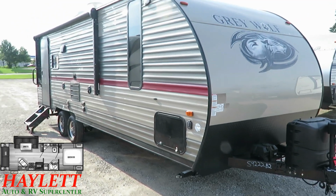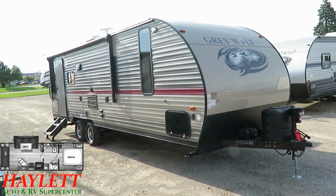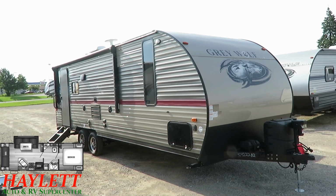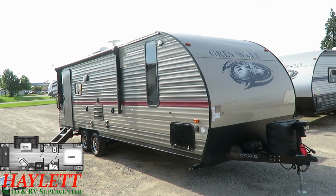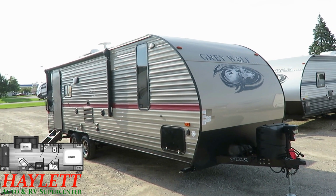So if you do want to do some cooking outside and you want to keep all that cooking heat away from the inside of the camper, you don't want that humidity from cooking to build up in the camper, although that bigger MaxxAir vent fan in the bathroom would help quite a bit. You've got a good outlet to get rid of that too.